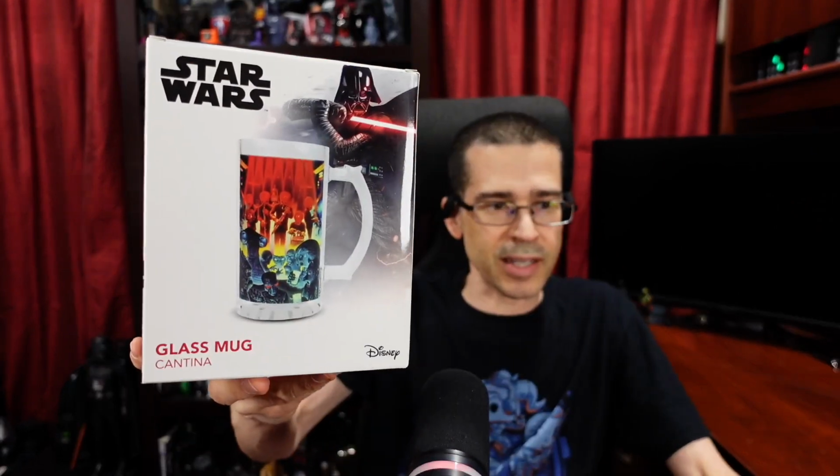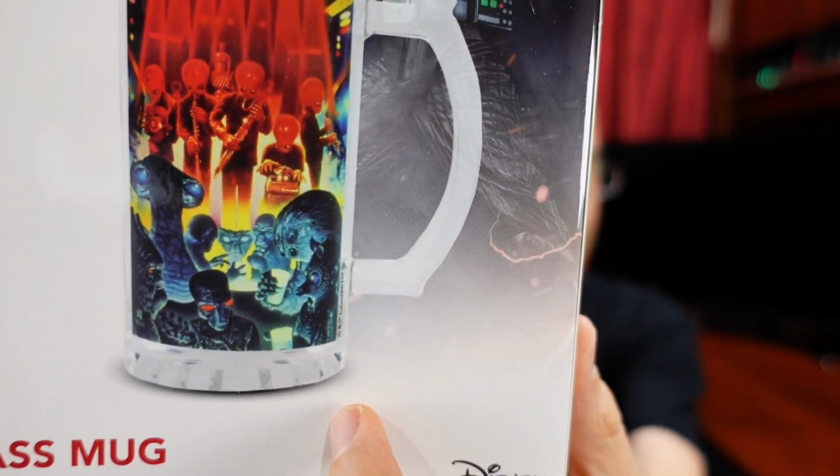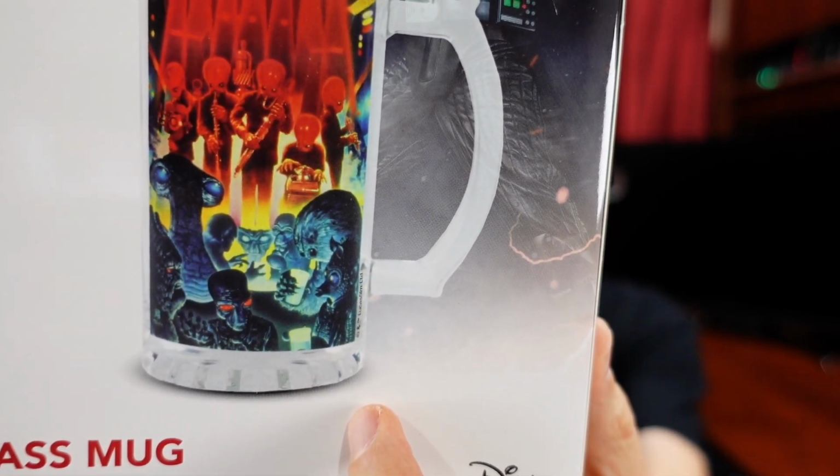Oh, wow. This is really nice, dude. We have a lot of mugs. This is the kind of mug that I don't know if I'd ever want to use. The art on this is just spectacular. Because you got all the Cantina creatures, right? Look at that. That's just wild.